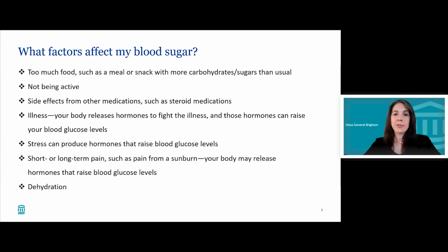So what factors can affect your blood sugar? Too much food, such as a meal or snack with more carbohydrates and sugars than usual, not being active, side effects from medications, including steroid meds such as your prednisone, illness. During illness, your body releases hormones to fight the illness, and those hormones can increase your blood glucose levels. Stress can also produce hormones that raise your blood glucose. And short or long-term pain can also cause these hormones to increase your blood glucose. Dehydration can also affect your blood sugar.